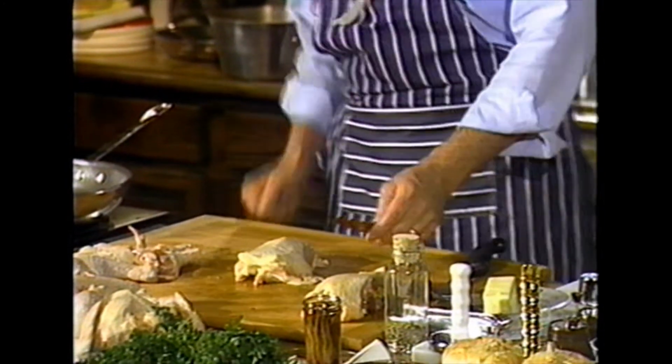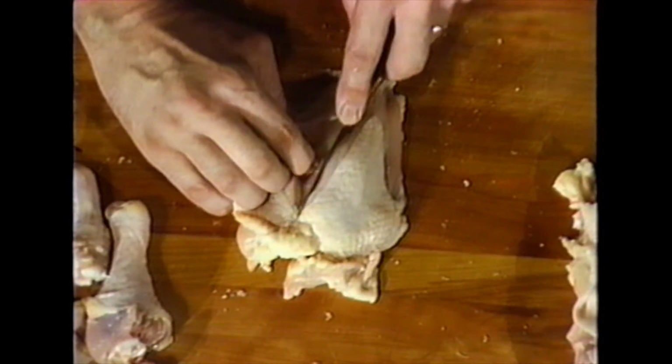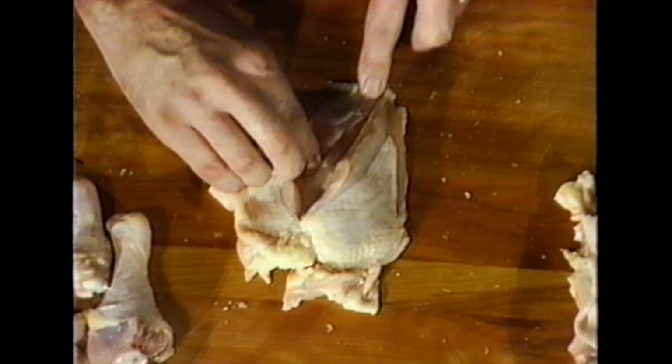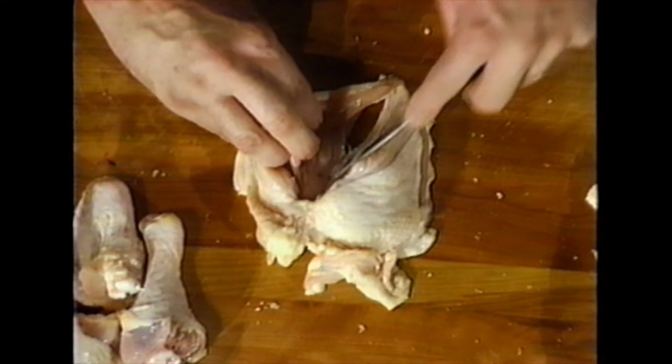Now then, we will remove the breast thusly. Down the center, we're going to make a slit on the flesh on one side of the breastbone. You see the bone is right here. And then you begin pulling the meat away with your fingers and just stroking at it. Just stroking at it. And it will come right off.